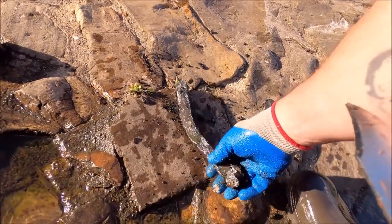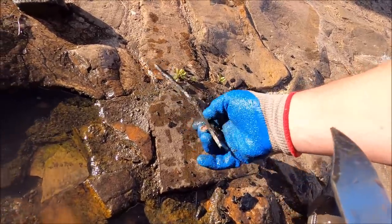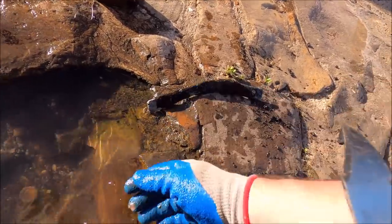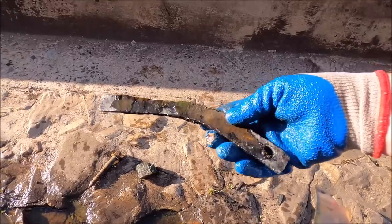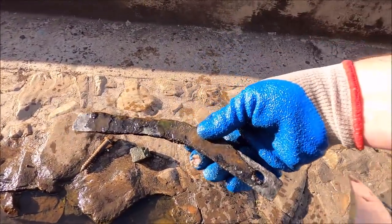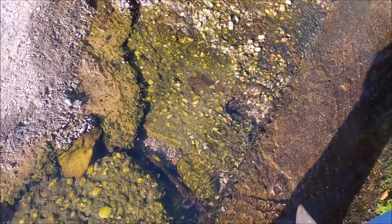This probably should have holes on both ends. It has a hole on one end, so it's not what I thought it was. Did you hear me? It's not what I thought it was. What'd you think it was? I thought it was a piece of metal with holes on both sides. It's not. It's just a hole on one side.